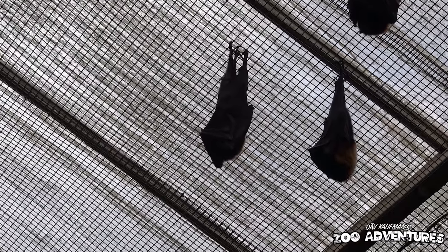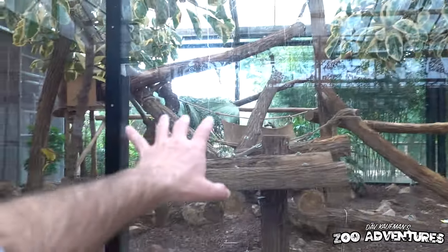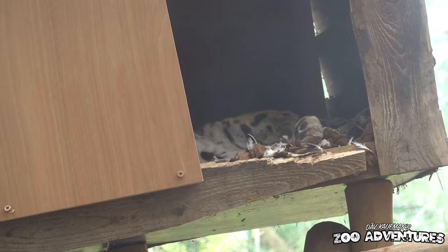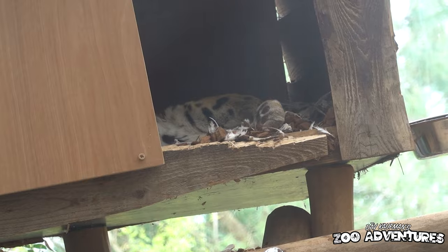So these are Indian flying foxes, but you turn around and then there's this enclosure for the clouded leopard, which is right up there in his box. Ooh, and over here we have gharials.